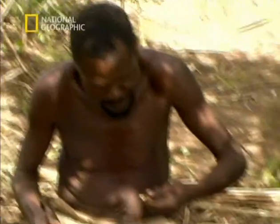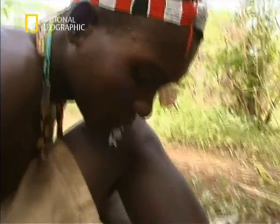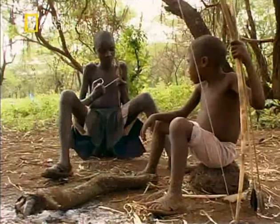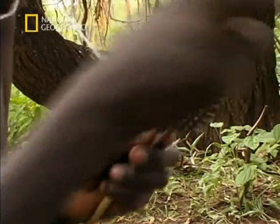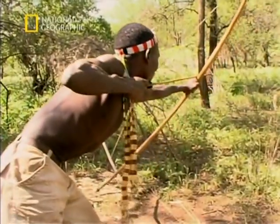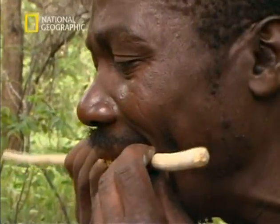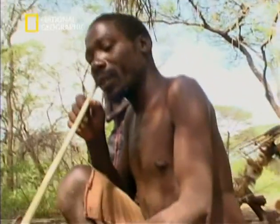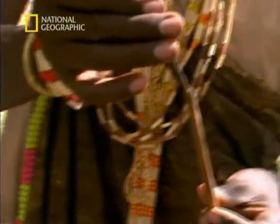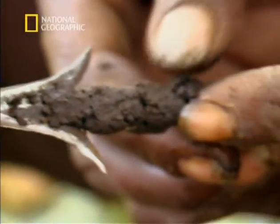It could almost be Adam's clan preparing for the hunt. The Hadzabe have figured out a way to turn local trees into lethal weaponry. The bows are strong, but flexible. Fire straightens the arrow shafts. They look simple, but when they appeared, they were revolutionary. Weapons that kill at a distance, deadly accurate.